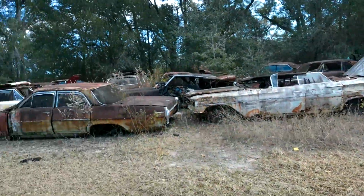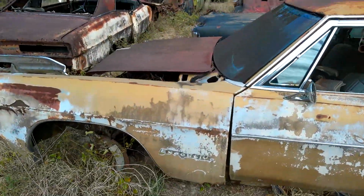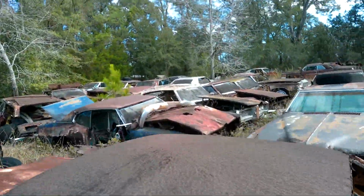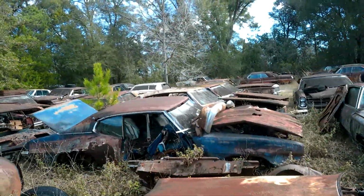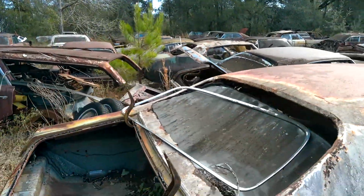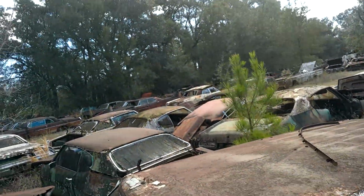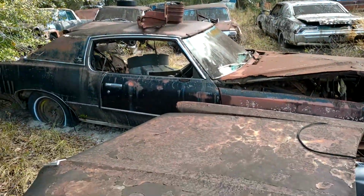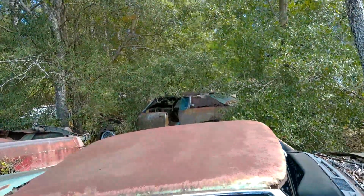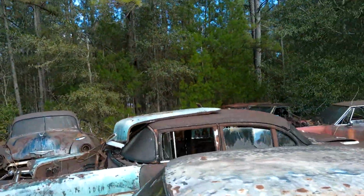Pontiacs. Let's see. Catalinas. Let's see what else we have here. An Executive. Grand Ams. That looks like it might be some GTOs lined up over there. Another Pontiac Le Mans or GTO. Pontiac Le Mans. Another Pontiac Le Mans. Another Grand Prix. Another Grand Prix from the early 70s, late 60s. Just a lot of Pontiacs everywhere you look.